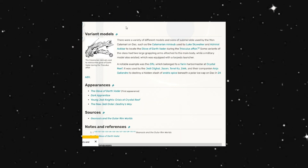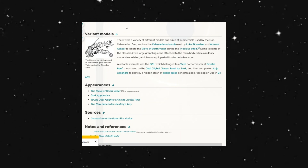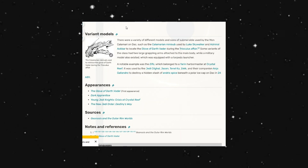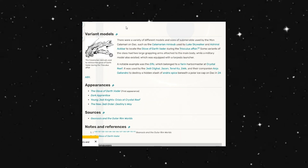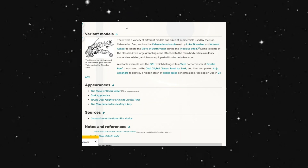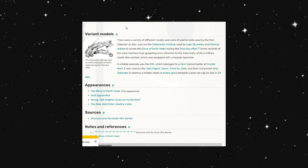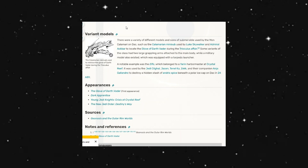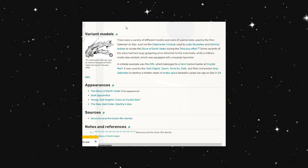Now it's funny, because I've listened to enough of the audiobooks that I get a very good sense of who these people may be. Tenel Ka, I've heard the name before, so seeing it, I kind of get a feeling of, yep, this is how it should be. But actually seeing it in print, I think I probably would have pronounced it completely different. So just being honest here.